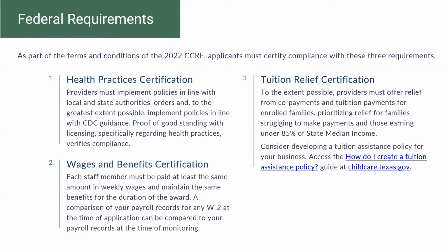As part of the 2022 Child Care Relief Funds, there are some federal requirements, terms and conditions that applicants must certify their compliance with in order to receive grant funding. First, healthcare practices. When open and providing services, childcare businesses must implement policies in line with the guidance and orders from corresponding state and local authorities, and to the greatest extent possible, implement policies in line with guidance from the Centers for Disease Control and Prevention, the CDC. Childcare providers who are in good standing with licensing, specifically regarding their health practices, will be able to use their proof of good standing to verify this compliance.